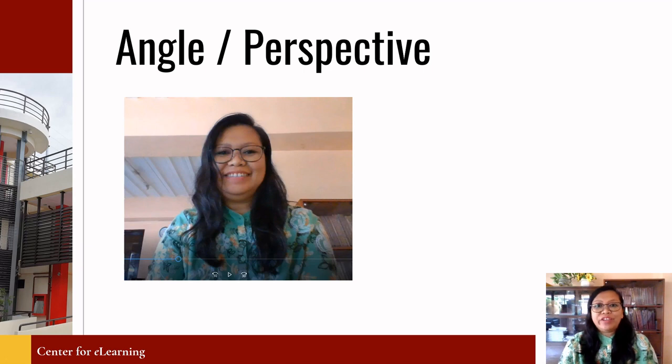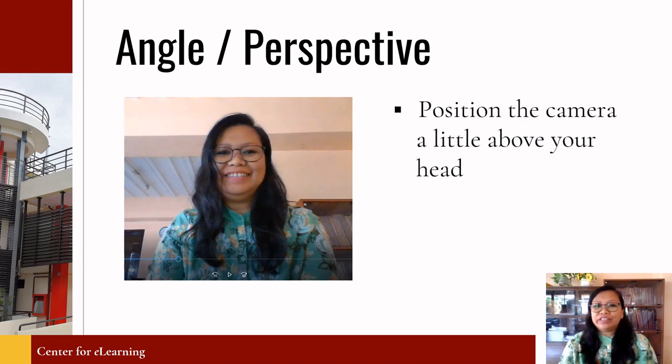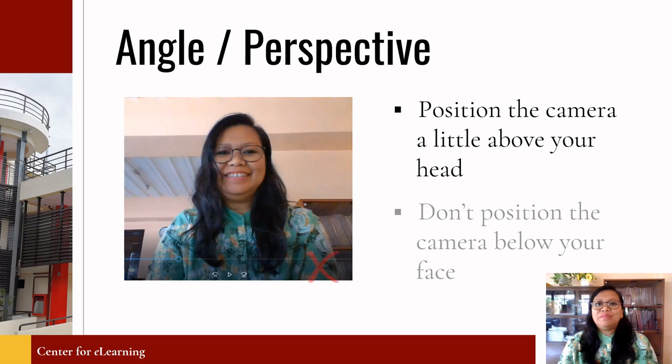But if you position your camera a little above your head or just about eye level, all the things you don't want people to see will disappear. Just like what you see in my image at the lower right corner of the screen. That is the angle we want to achieve. So don't position the camera below your face.